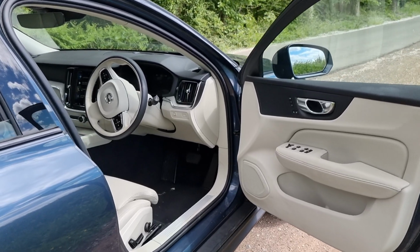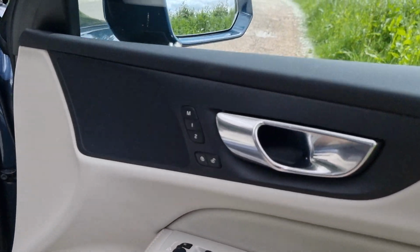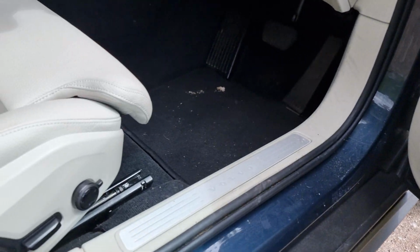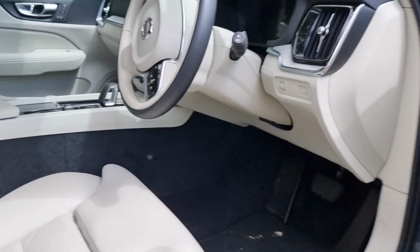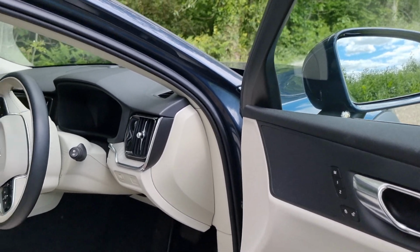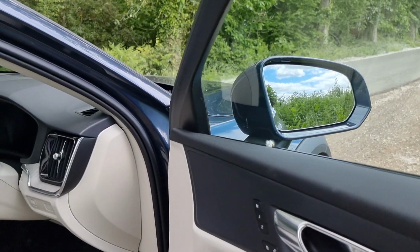Moving in then to the driver cockpit, and start on this door first. We've got our lovely memory functions for the seats here and your mirror and window controls, and then obviously you have your lovely electronic seat adjustments, so you can save your position and your partner's position. You get 2 keys and each one will have its own setting, so when you get into the car it's exactly how you'd like it. It remembers the mirror positions as well.